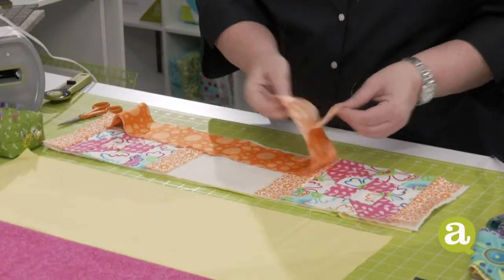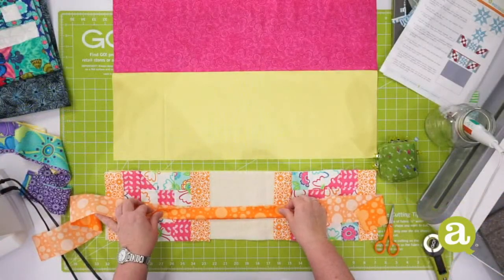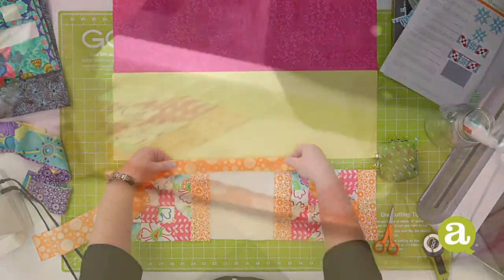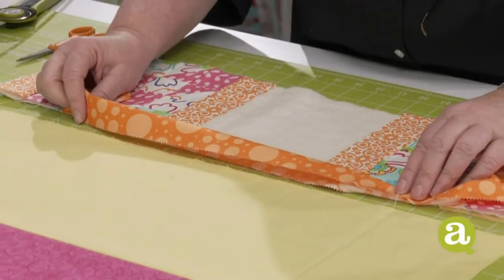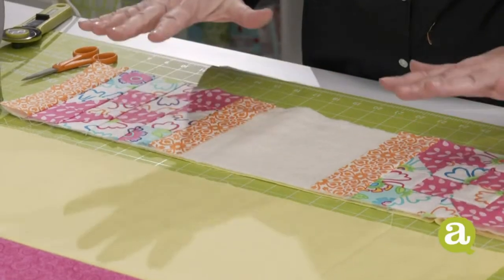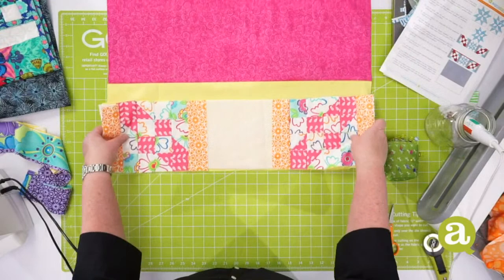So typically, Christina, do you not use 2.5-inch strips for your binding? I do. Yeah. So you would take this 2.5-inch strip, which is your jelly roll, start it on the back, bring it to the front, stitch it down. So you're going to add that binding stitch then. All right.